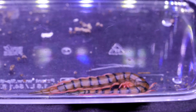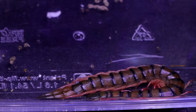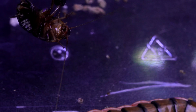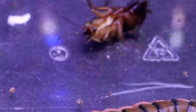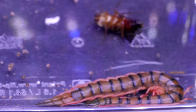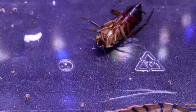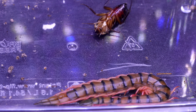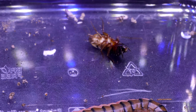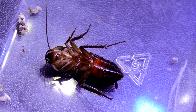It eventually curled up to rest. Alright, the time has come, guys. I was certain this centipede was hungry. I carefully opened the container and dropped in a live roach. Let's watch. The roach stood still for a long time.